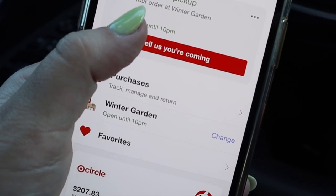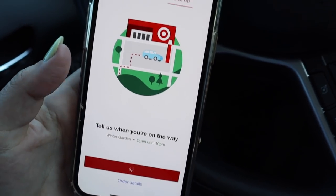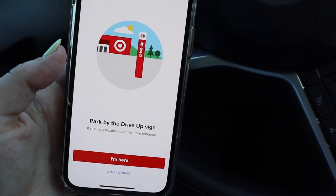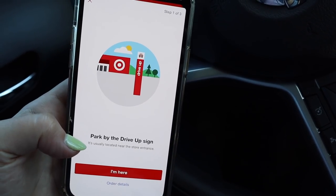Okay, so Target app open, and then tell us you're coming, and then I'm on my way, but honestly, I'm actually here. So you just tell them the make or the type of style of your car and the color, and then it says park by the drive up sign. I'm pretty much already here, so I'm just gonna drive over to the spot and then click I'm here, and they'll bring my order right out.